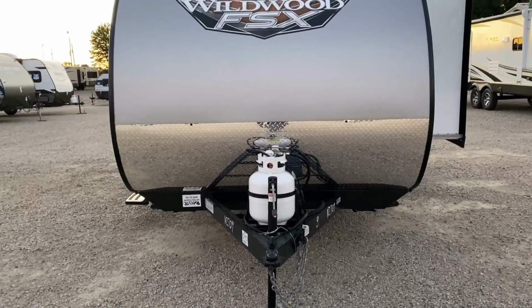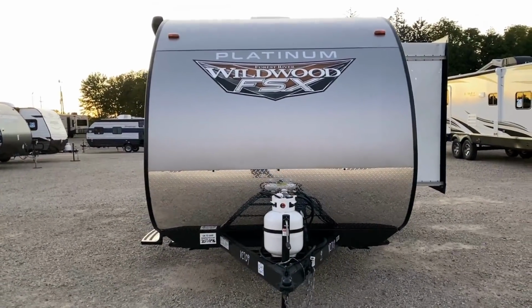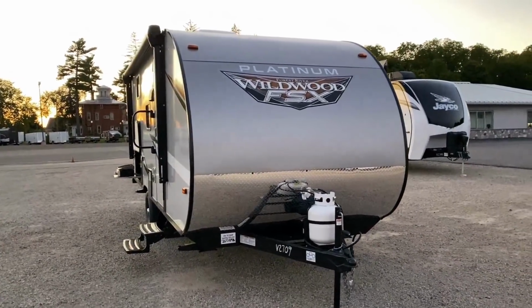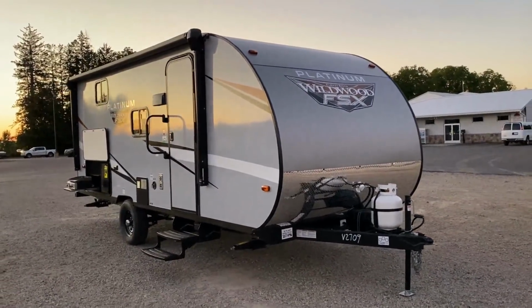And once again, one of the main defining differences here on the FSX series as compared to most stick and tin campers, although this is obviously on the fiberglass skin, is that they're 7.5 foot wide. It's a 90-inch wide body.